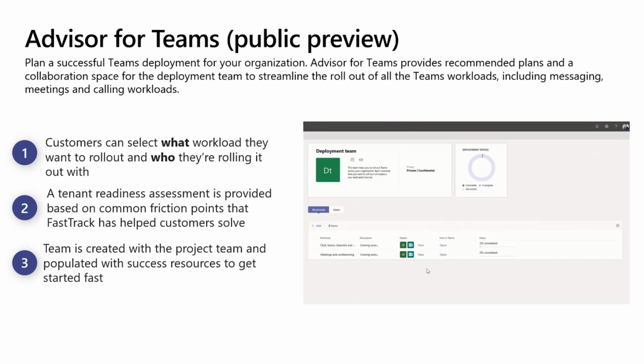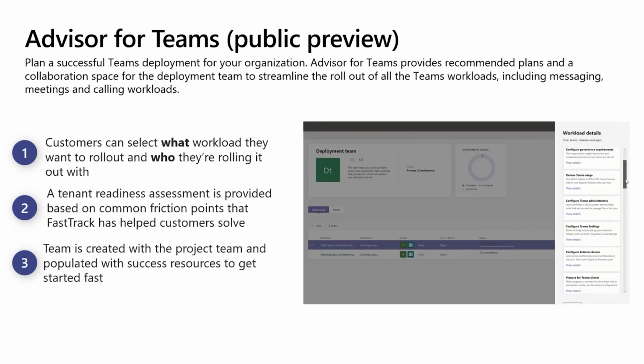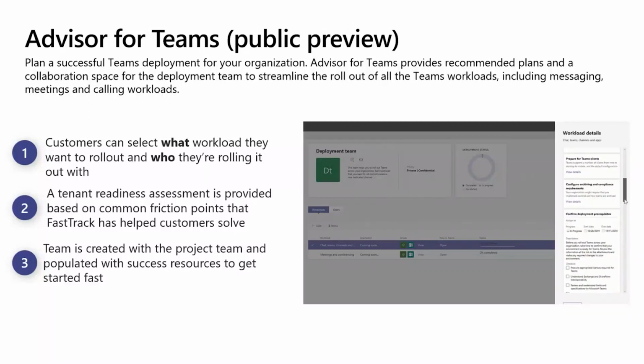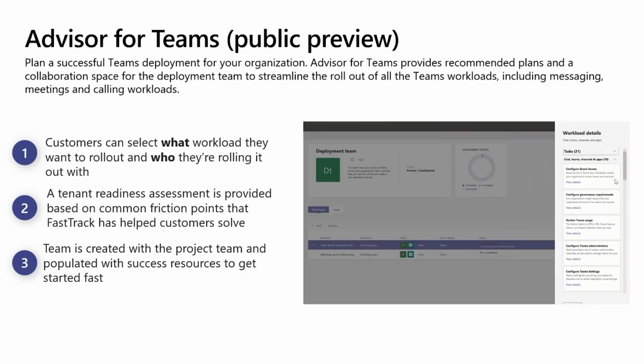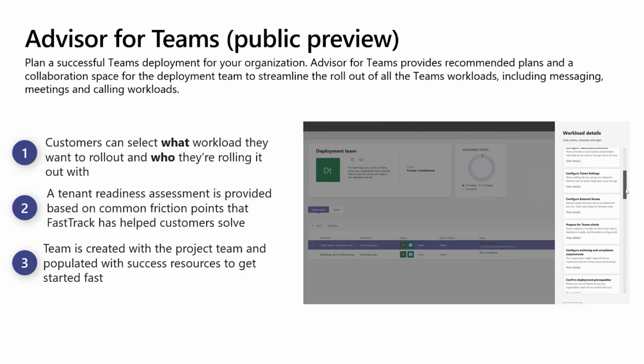And this isn't just about an adoption or a training. Now, this is technical too. This is very technical. Making sure that you have your network ready, making sure you have all of the things that you need to have in place. Make sure you're in Exchange Online, you name it. You have all your policies reviewed. And so I definitely recommend Advisor for Teams. I think it's probably one of my latest and greatest favorite features.